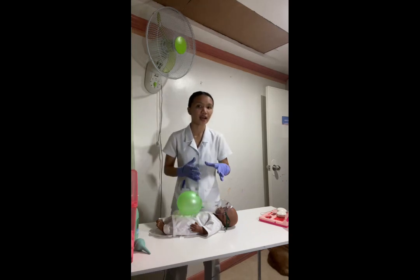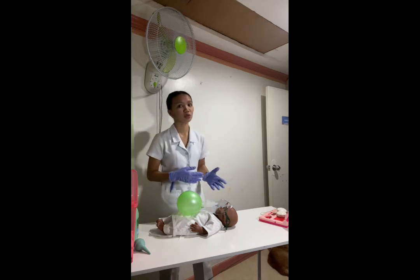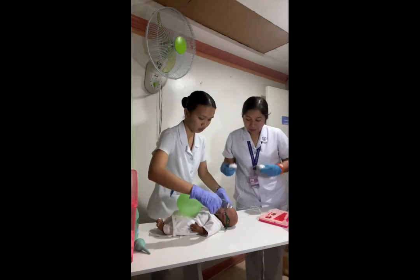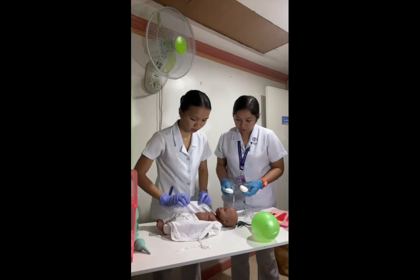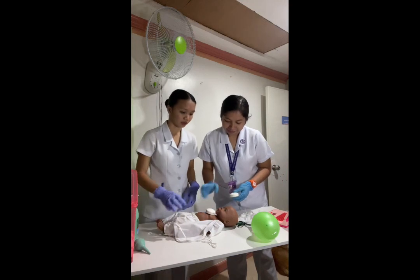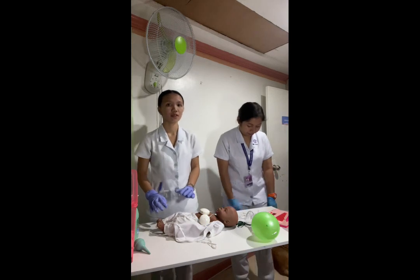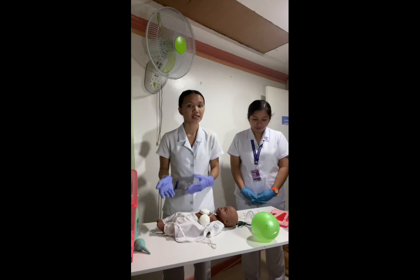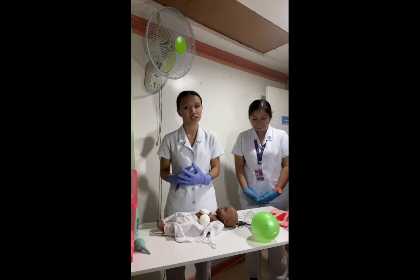So assuming that I have done it for 30 seconds, I can now have someone attach the cardiac monitor and the pulse oximeter. So let's expose the bare chest of the baby and have someone help us with the cardiac monitoring. If the heart rate of the baby is still below 60 after 30 seconds of PPV, we have to do gentle chest compression.